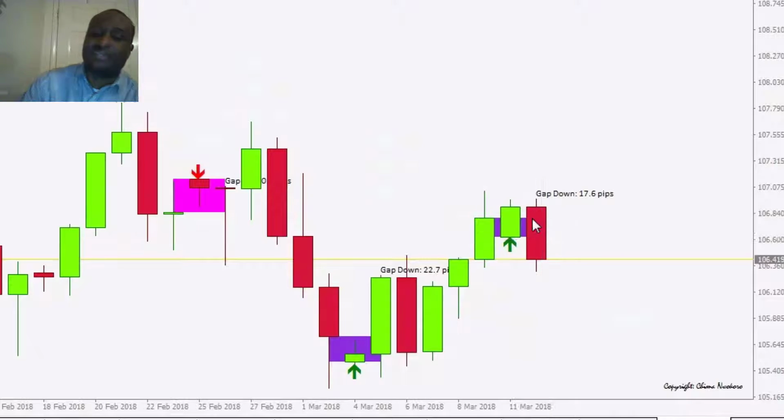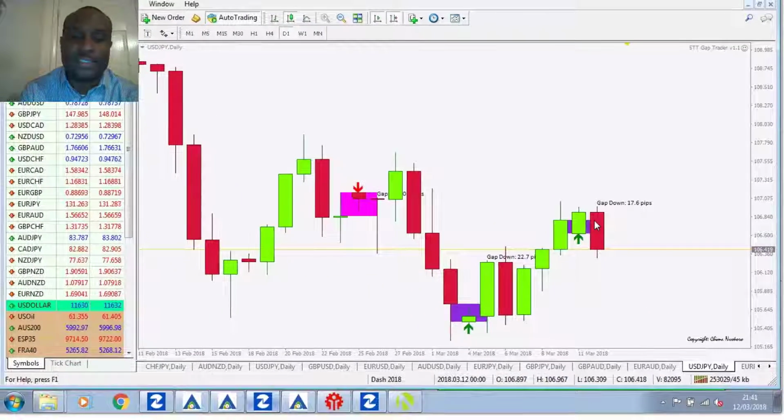But altogether with the basket trades from today, from the other two pairs, a profitable day of trading. So altogether on the gap system, we made about 2% profit, which isn't a bad doing for the day.